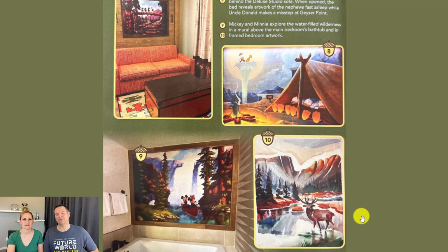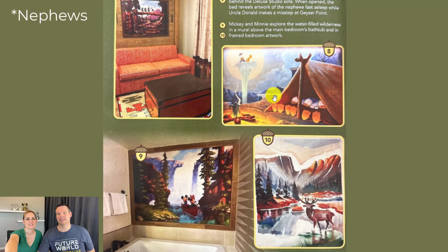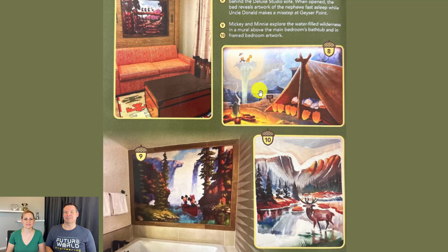Yeah. I really like a nice touch in this layout: if you look at the artwork here, that's Donald leading his sons to camp, and when you fold it down, on the inside is them all sleeping in the tent. Oh, there's a little story. That's cute. And the geyser. Very cute. Yeah, that's pretty dang adorable. And of course, they put the one in the canoe at the tub.